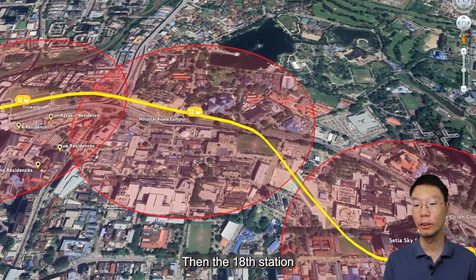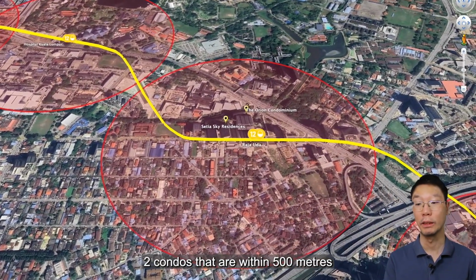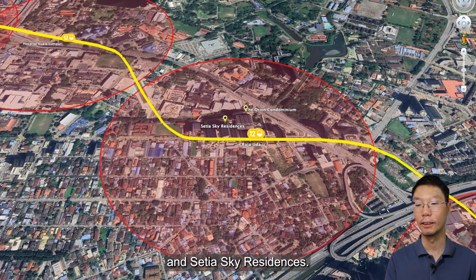Then the 18th station is Raja Uda MRT. So there are 2 condos that are within 500 meters. They are the Orion and Setia Sky Residence.